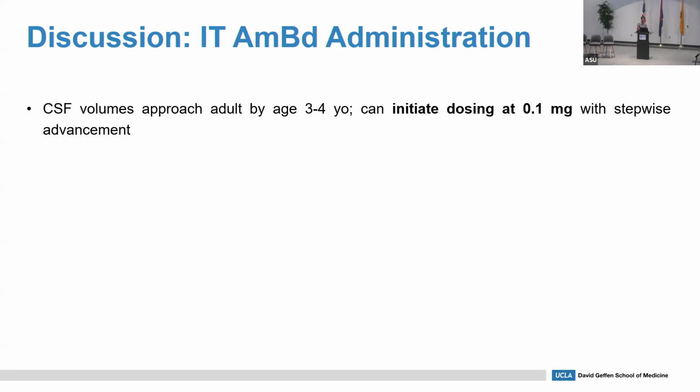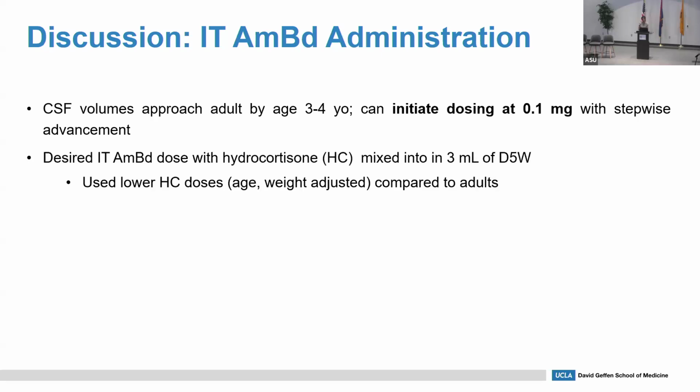And then in terms of what dose to start with, we do know that CSF volumes approach adult volumes by the time kids are age 3 to 4. And at that point onwards, starting at 0.1 milligrams has been previously described in adults as reasonable. But that might be reasonable even in younger patients, since even our younger patients tolerated at least 0.3 milligrams. Of course, we do recommend mixing it with hydrocortisone, as is the adult experience. And of course, you're mixing it with D5W.